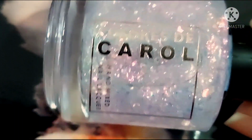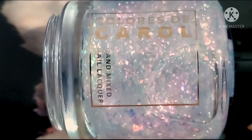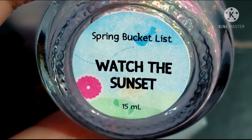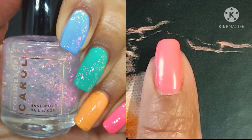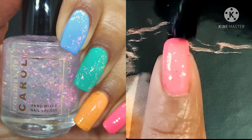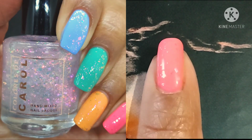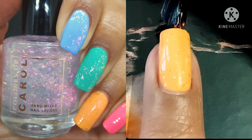And then we have one more fantastic polish to showcase. This is Watch the Sunset. It's described as a clear base with iridescent chameleon flakes, gold, green, orange, and pink. And it will be $11.50 on the site. Holy cow. I loved it in the bottle, and I think I might be absolutely obsessed on the nail because it's so subtle and cute in one coat, which I did one coat, but you can do like 2 or 3 coats.